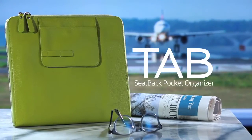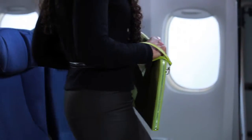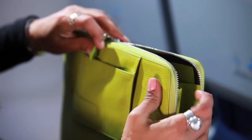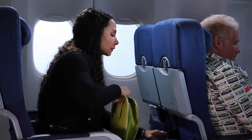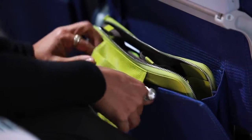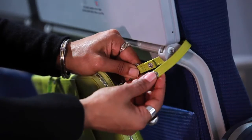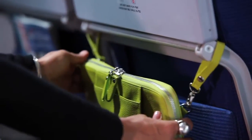Meet Tab, the handsome SeatBack pocket organizer that wins the battle for space. Tab is designed to fit right inside the SeatBack pocket of most long-haul airships and trains. It creates a clean, organized space for your important personal items. The brightly detailed patent-pending smart flap secures Tab inside the SeatBack pocket and is an extra pouch for smaller items. If the seat pocket is too small for Tab, use the snap straps to hang it on the tray table.